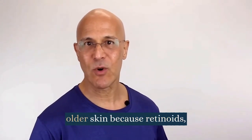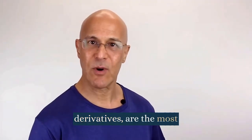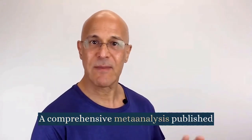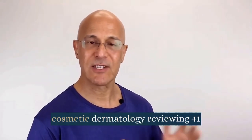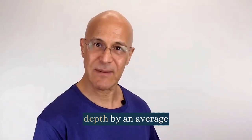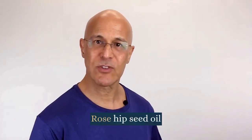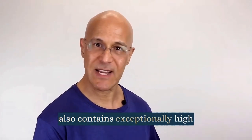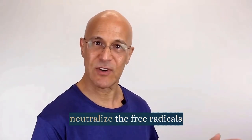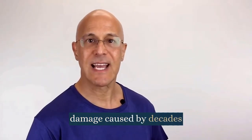This matters enormously for older skin because retinoids, the class of compounds that includes vitamin A derivatives, are the most scientifically validated topical anti-aging compounds in existence. A comprehensive meta-analysis published in the Journal of Cosmetic Dermatology reviewing 41 separate studies found that topical retinoids reduced wrinkle depth by an average of 43% over 24 weeks of consistent use. Rose hip seed oil also contains exceptionally high levels of lycopene and beta-carotene, carotenoid antioxidants that neutralize the free radicals responsible for what scientists call photoaging, the kind of skin damage caused by decades of sun exposure.